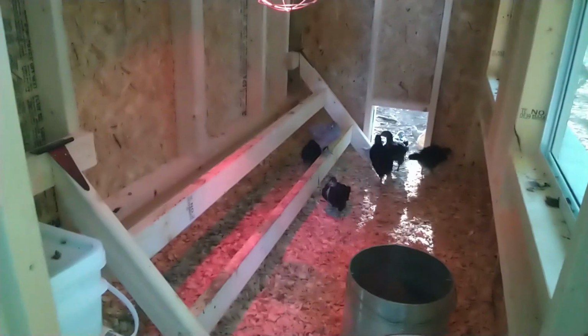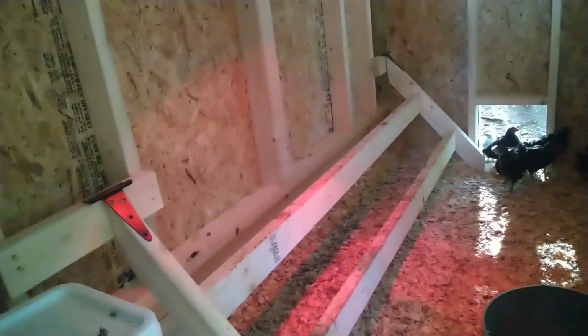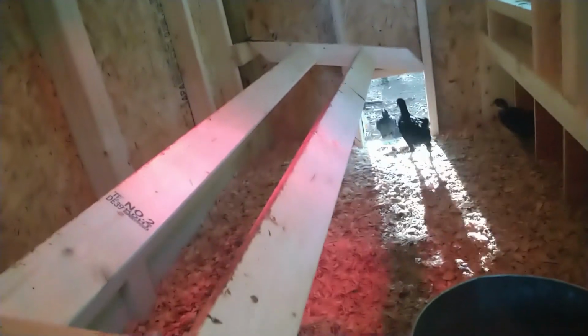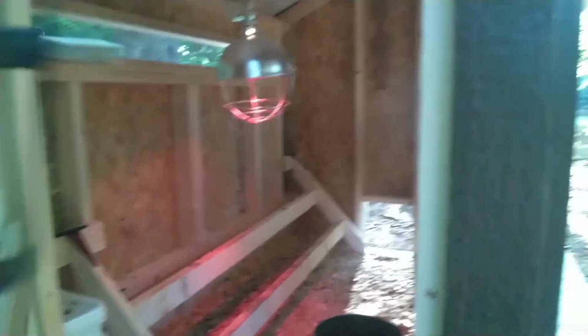Most of them have their main feathers now. Put big food in there. The roosting bars actually come up. They lift up. Excuse me. So that you can lock it up there and then sweep all this out. I've got them trained on the water right now. Little nipples. Lock them up at night. We'll let them go in the morning.